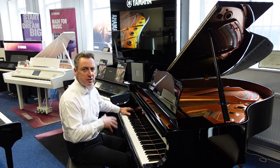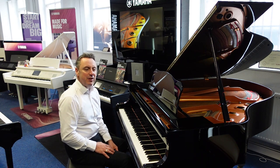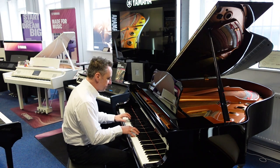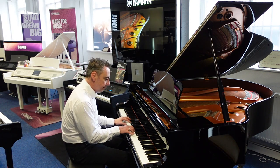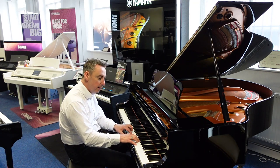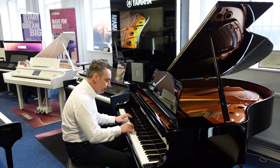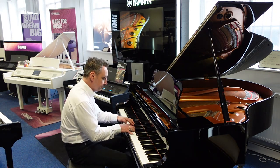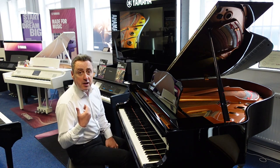Just listen to this A flat and a couple of chords just to give you an idea. Listen to that bass. It lends itself to all styles, really good responsive action. Brilliant top end and harmonics. You can play all kinds of styles on it.